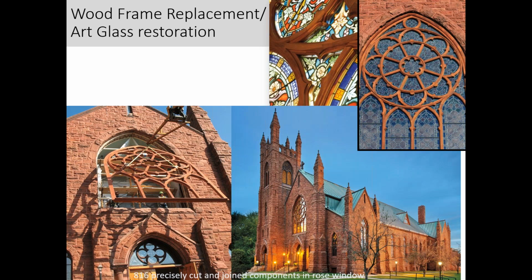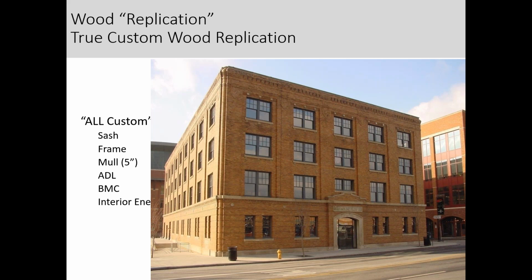Sometimes you just need a frame. This is a project where a frame was provided when the old frame after 120 years was completely rotted, and they used the old stained glass, and the frame was made to fit the stained glass.